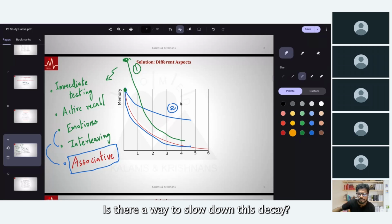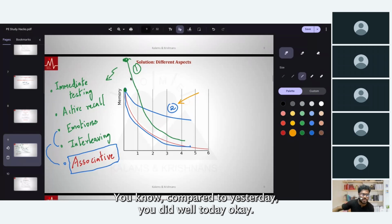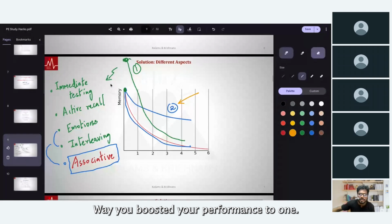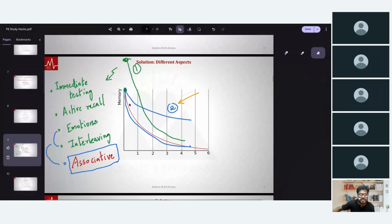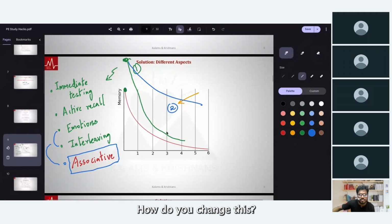Now, is there a way to slow down this decay? Let's say you registered this, you did all the right things, and compared to yesterday you did well today. You kind of associated this, say you boosted your performance to 1. Now the question is, between fast decay and slow decay, how do you change this?